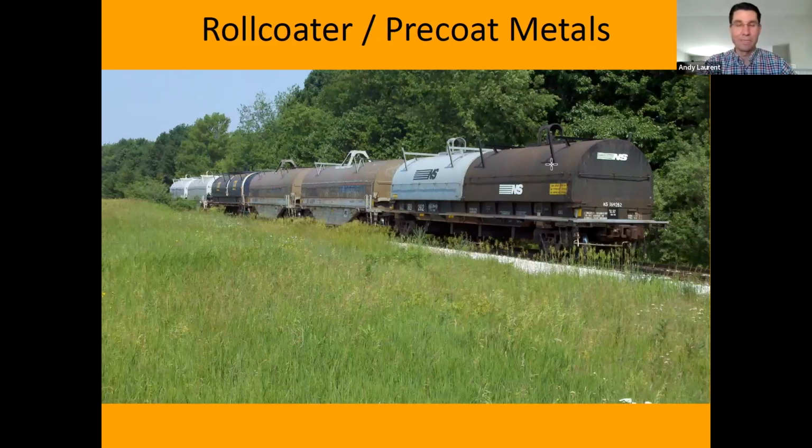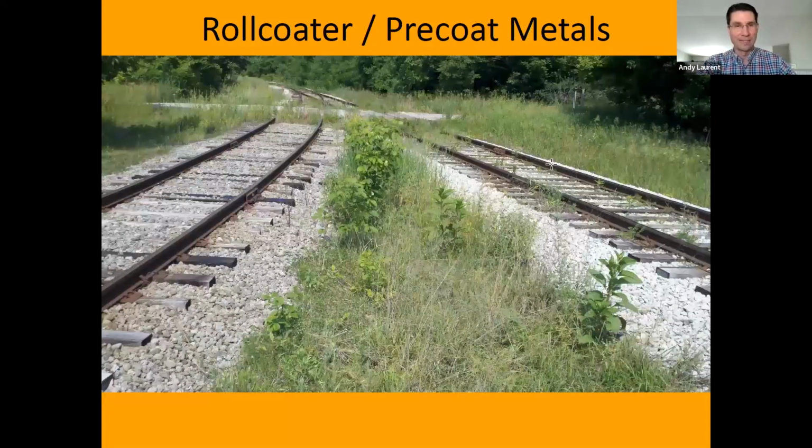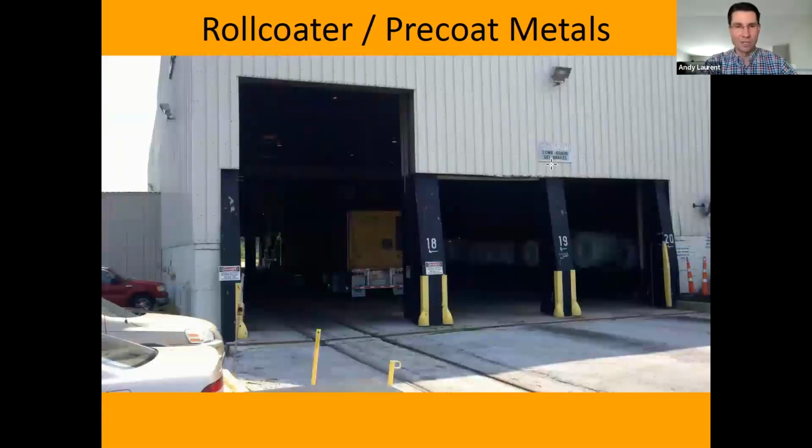We would give them empty CSS cars that they would load for the outbound side, because if our cars were just sitting around, we'd rather have them loaded than have them load that foreign road car, which isn't exactly terribly efficient. This is just a picture, I'm not sure why this is in there, of the track condition there at the west end switch of roll coater. Here's the other side of the inbound truck, 2 truck doors there, rail door on the left.